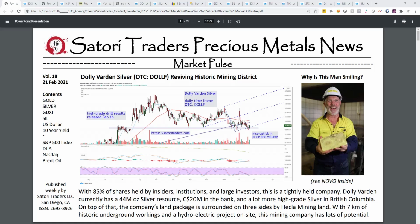And on the cover this week we have Dolly Varden Silver, a pretty interesting mining company. And then we also have, over there on the right-hand side, the general manager of Novo's Nullagine project in Australia. And he is holding the company's first 400-ounce gold bar. If I was holding $700,000 worth of gold in my hands, I would be smiling as well. And that's what's on the cover this week.